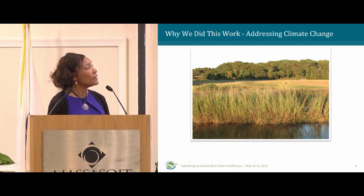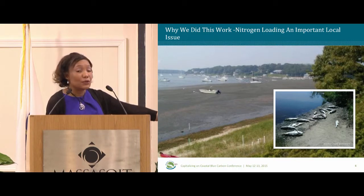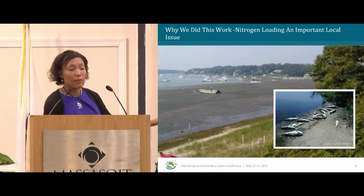Also, why we did this work: nitrogen loading, an important local issue for us. One of the themes that the Science Collaborative, our funding partners, really emphasize is making sure that the science that we're doing is connected and relevant locally. So that you're not just, in this case, for our funding partners, there was a real interest in making sure that we could connect the science with management application on the ground once this project wraps up. And in the Cape Cod context, where our reserve is located, nitrogen loading is a dominant environmental issue. Communities, you're seeing here, severe algal bloom from right outside the bay, fish kill that happens as a result of eutrophication and hypoxic conditions in the water. And then you have that as a backdrop, communities trying to figure out solutions to address nitrogen loading.